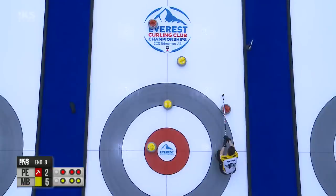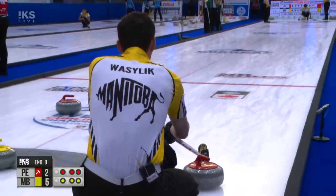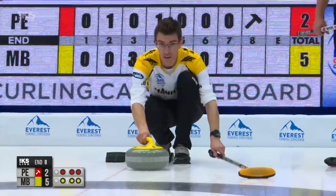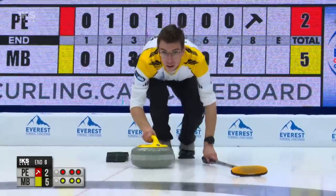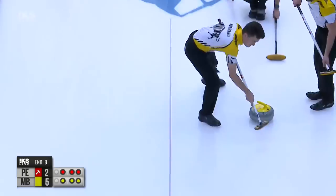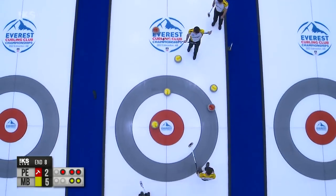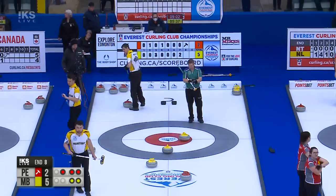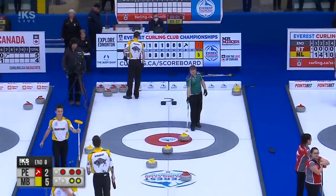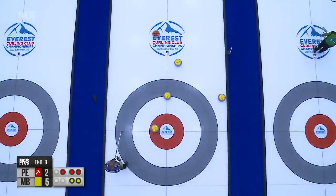That's the other turn, eh? In. Facing one in. All right. Yeah. Stick with the shooting. Good looking throw from Jack there. Thought I heard Zach say aim for the nose, and I guess Jack heard him. So now you will see a freeze from Prince Edward Island. It's important to be frozen on that yellow stone.